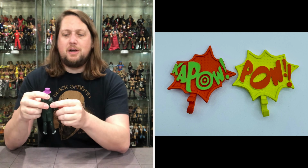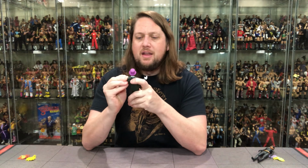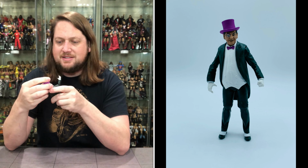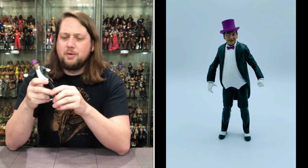Now we get down to Burgess Meredith. Now, first thing, I wish we had a cane or an umbrella or something. He does look good, though. This is Burgess Meredith. The head sculpt looks fantastic. Even has the monocle in the eye and the big top hat. Oh, it was all the rage in '66.